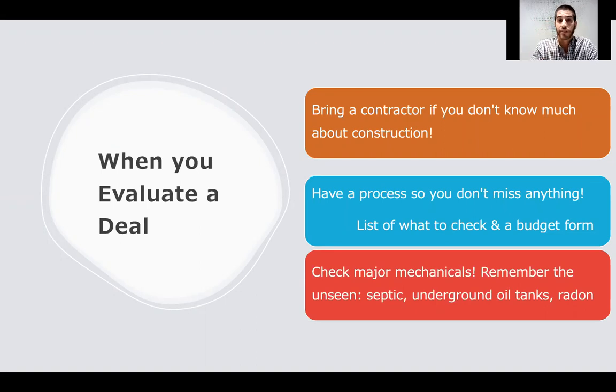There are some things that are unseen. A couple examples would be septic systems. You can't really visually evaluate a septic system. You may or may not be able to see some indications of if there was at some point an underground oil tank on the property. Really, the only way to know that for sure is by doing an inspection, whether it's a sonar or getting a metal bar. I've seen some oil companies do that before. And then radon is another thing to factor in. Radon systems typically aren't that expensive, maybe about $1,500 or so, but just know that that's something you should be thinking about and potentially testing for while you're in the reno process.